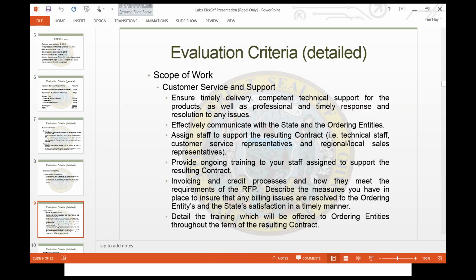We also evaluated their ability and their proposals describing how they will effectively communicate with the states and the ordering entities and the type of staff they will assign to each state and ordering entity. We also asked them to detail the training that will be offered to the ordering entities and the training that they will be offering to their internal staff to assist the entities with their purchases and customer service returns, questions, that type of thing.